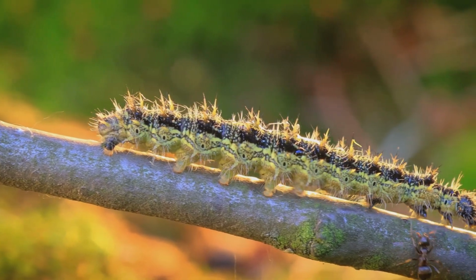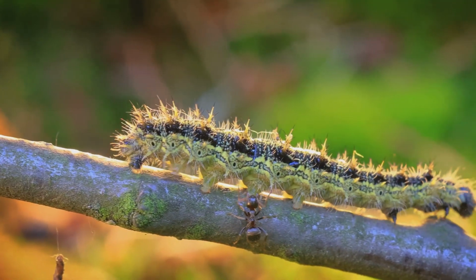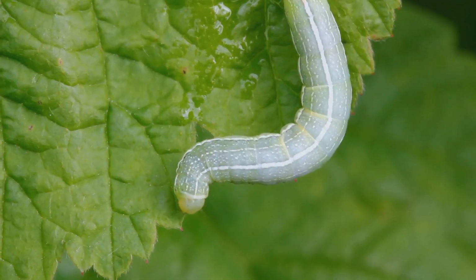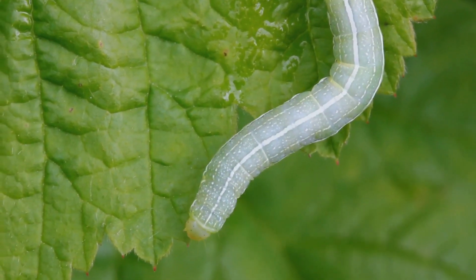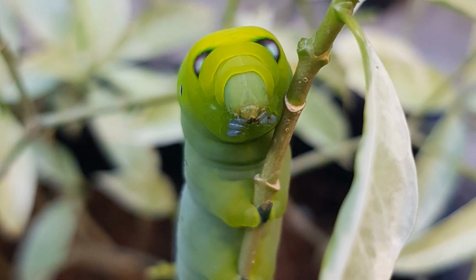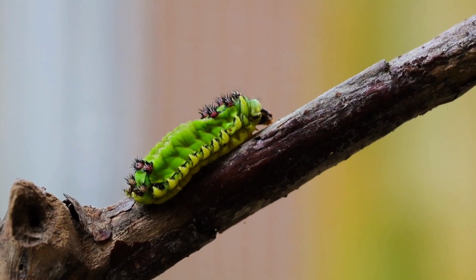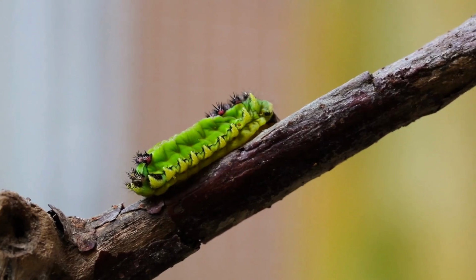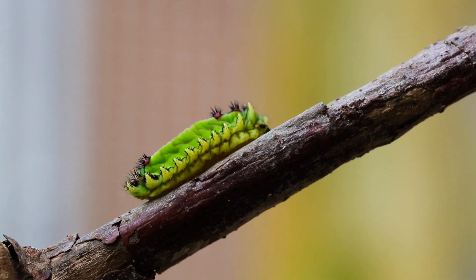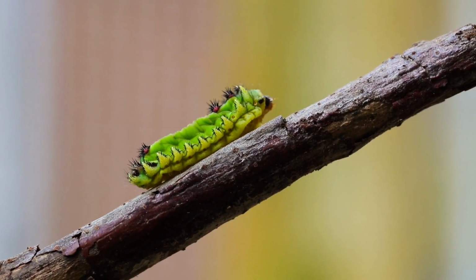As it grows, the caterpillar must shed its skin several times, a process called molting, passing through multiple stages known as instars, each one larger than the last. Vulnerable after each molt, many caterpillars rely on clever camouflage to blend in with their surroundings, or display bright warning colors to signal danger and deter hungry predators. After weeks of almost non-stop feeding, the caterpillar instinctively seeks a safe, sheltered spot. It hangs in a distinctive G-shape, preparing for its most dramatic change yet, and sheds its skin one final time.